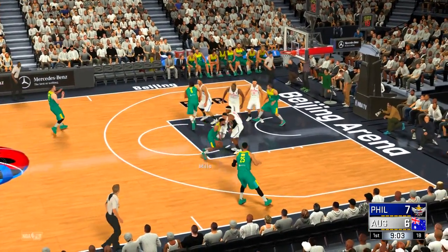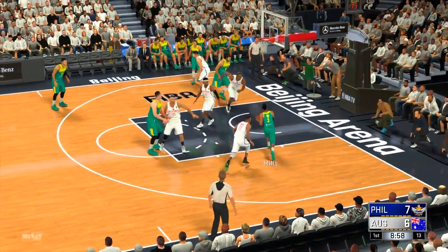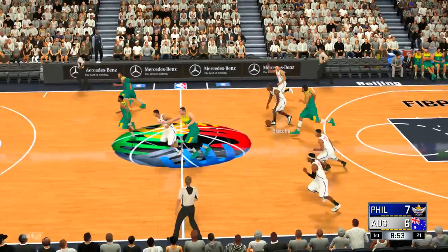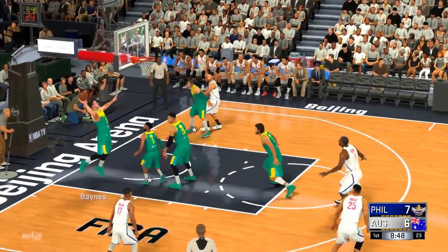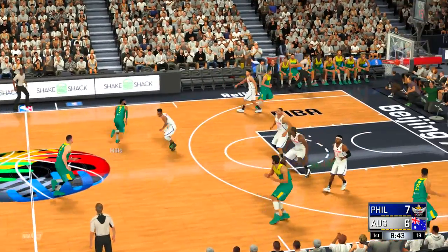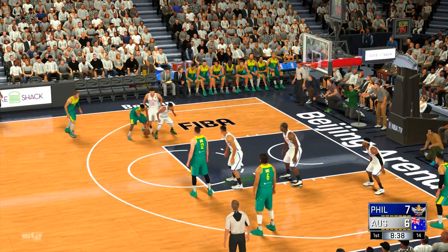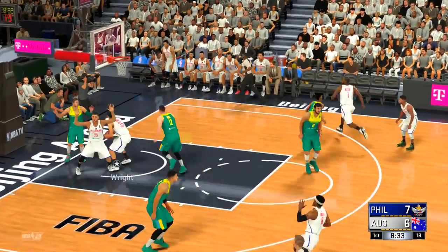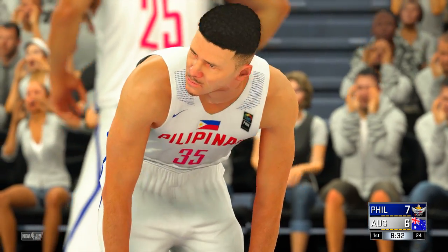Up top, Mills. And unable there to get the go-ahead bucket. Here's Aguilar. And he tries off the glass, but it's no good. And we're approaching about 3.5 minutes played in the first quarter. To the inside. Here's Wright. So he gets the whistle. Contact on the way up and 2 shots coming up.